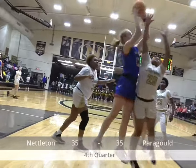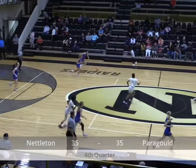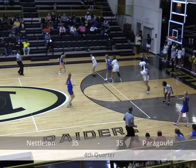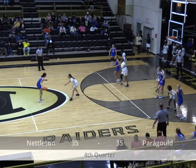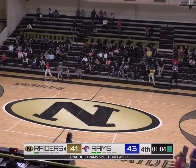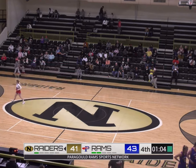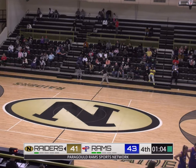The juice shoots and can't get it to fall. Lambert gets the rebound. She's a good post player for Paragould. Lambert is. And Paragould with the ball. Mikayla Lambert. She has been tough on us tonight in the paint. That was a huge three by Mikayla Lambert on that last offensive possession. To this point, the shot of the game.